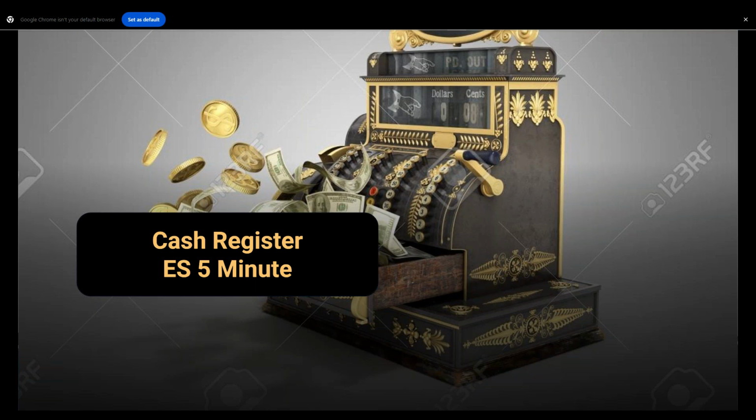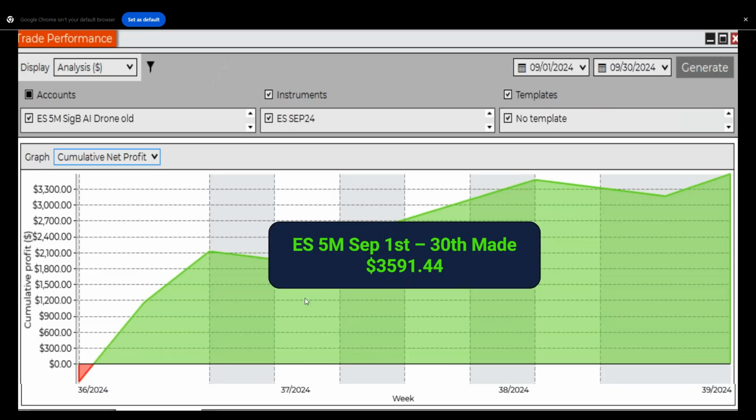So I just want to highlight just a few of them, just to give you an idea of the performance that our members are realizing. The cash register, we have the E-mini, we have a couple of different data series or time frames that we trade the E-mini on. And I'm going to start with the 5-minute. The 5-minute in September, we had a good month. The 5-minute made, trading just one contract, $3,591 trading the E-mini after commissions.